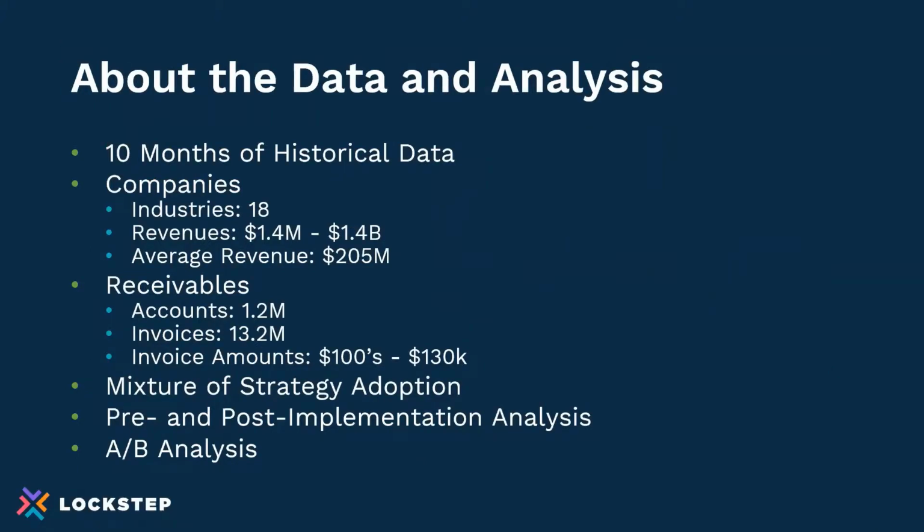The data itself, we mentioned we've been collecting this data and putting it into our service. We look at 10 months of historical data, the number of industries that the companies came from, if you will. The firmographics to this is really 18 different industries, revenue sizes anywhere from 1.4 million to 1.4 billion, so a large range. Average revenue of the companies in this benchmark is 205 million. The receivables that we analyzed was 1.2 million accounts, I apologize. And that had 13.2 million invoices that came into those accounts. Invoice ranges were very broad, anywhere from hundreds of dollars to over 100,000.